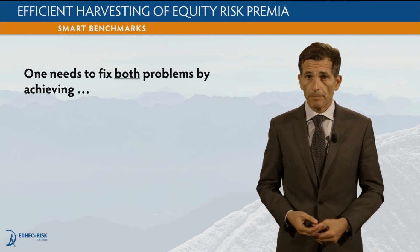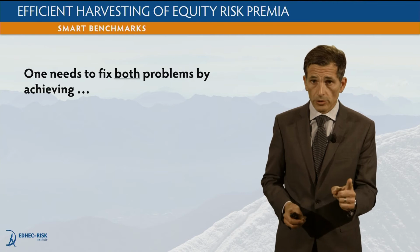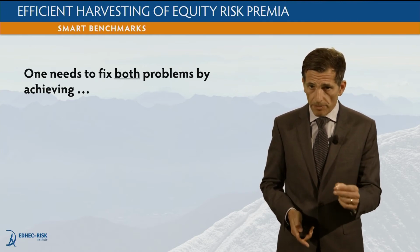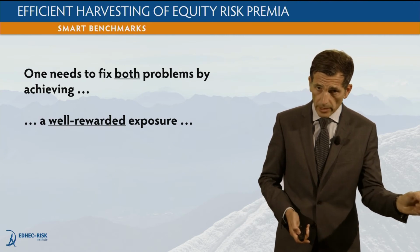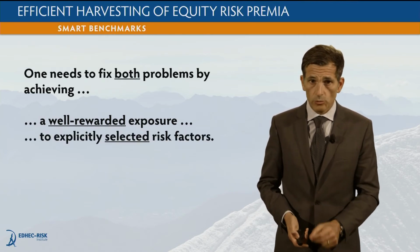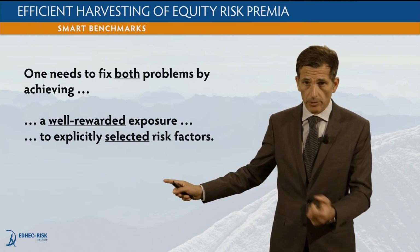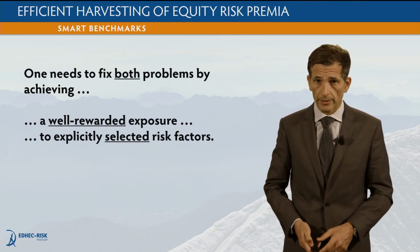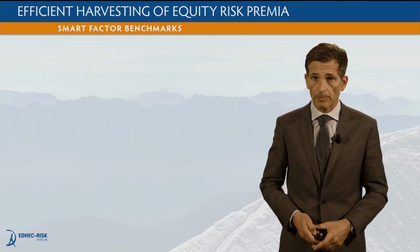Well, think about cap-weighted benchmarks as suffering from two main limitations. One, the fact that they are too concentrated, but also the fact that they have the wrong or unintended set of factor exposures. What we need to do is fix both problems. And how do we do this? Well, we do this by achieving a well-rewarded exposure, and well-rewarded comes from better diversified. So a better diversified, better rewarded exposure to explicitly selected risk factors. As opposed to having a weighting scheme decide for us what the factor bias will turn out to be, we would like to be proactive and have an explicit choice in terms of the factor exposure that we like to hold. Well, that's exactly what you can do with the so-called smart factor indices or smart factor benchmarks.